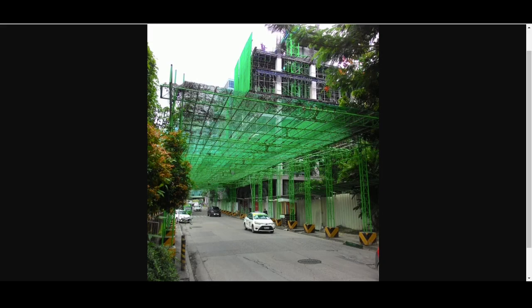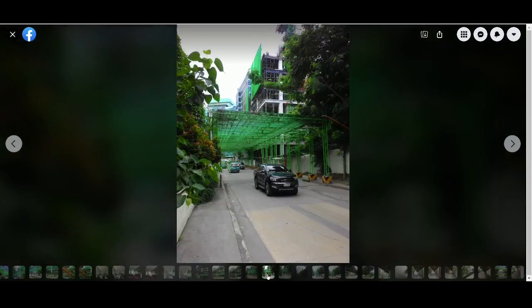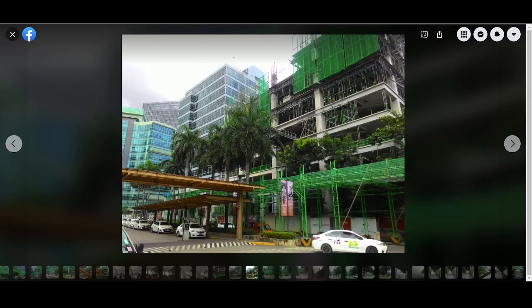Okay, so what else do I have here? So that's why I think Biliran Road is the best access for vehicle traffic. And then you can have pedestrian access on both ends. So let's see here. Excuse me, sir.